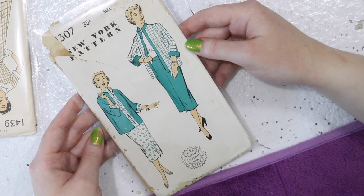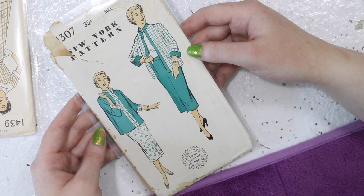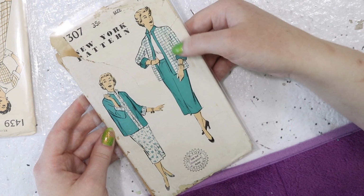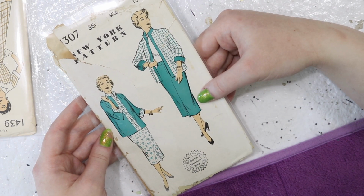This is a jacket and pencil skirt pattern. The jacket, I was going to say has a mandarin collar, but I don't think it does. I think it just has a very high collar that it is cut with, and then the facing offers a bit more shaping to it.